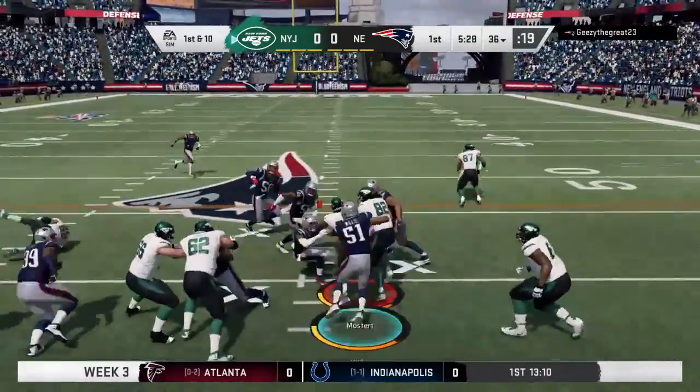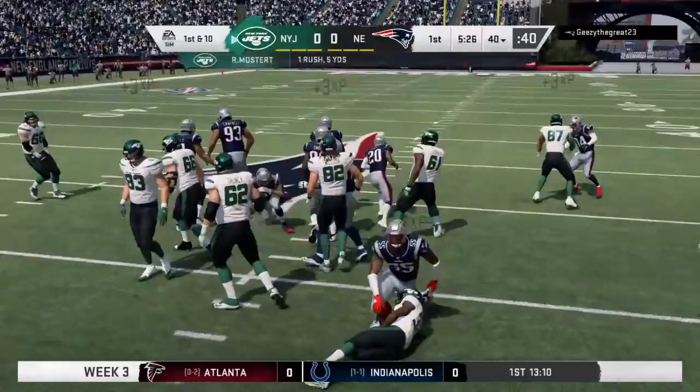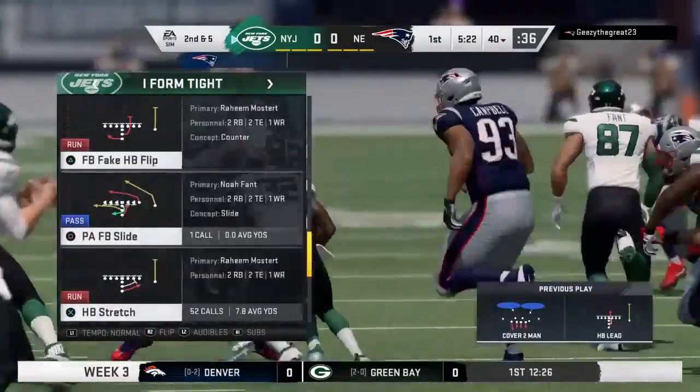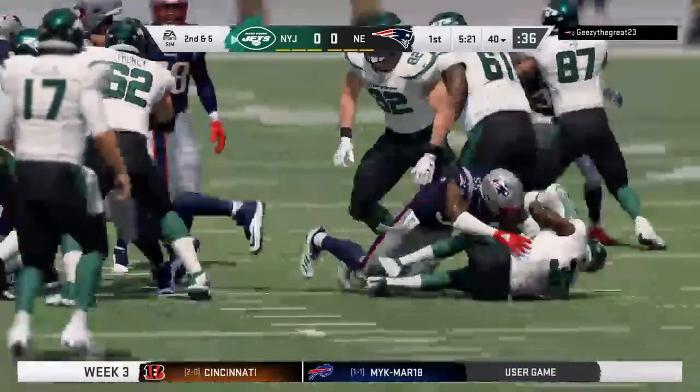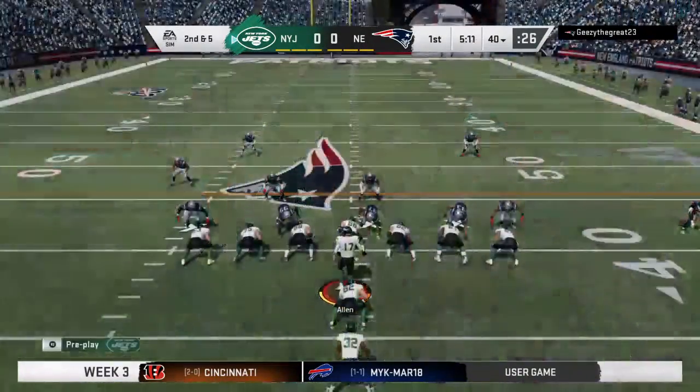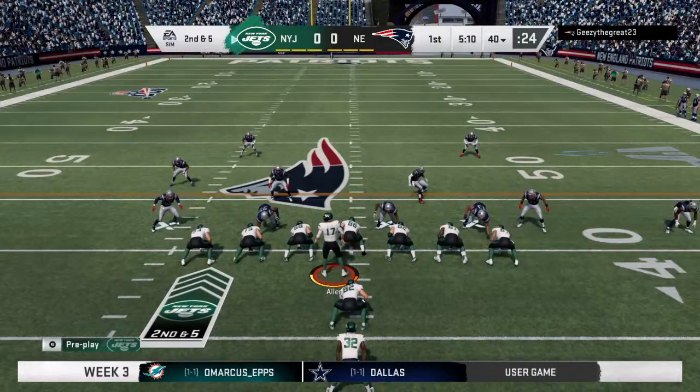The former Purdue Boilermaker, Raheem Mostert. The linebacker, Ryan Shazier, there to make the tackle. Well, I think that's what they're going to need to do here in the first half. You've got to take some pressure off of this young quarterback, and no better way to do it than to establish the running game early.